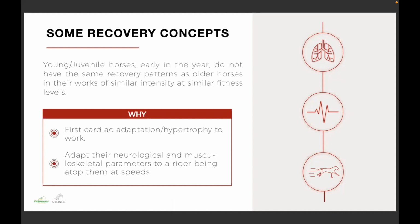The first thing you need to know with young horses is that they don't have the same recovery patterns. The reason for this is twofold. First, you're adapting two systems, the cardiovascular system and the neurological and musculoskeletal parameters of the horse, when you first start to work a horse. The cardiovascular system adapts very quickly. You can get a young horse to have its cardiovascular adaptations within 6 to 8 weeks. You can actually do it in a swimming pool. If you swam a horse for 6 weeks, you would get the cardiac adaptations. So the cardio moves and adapts faster than the neurological and musculoskeletal parameters.